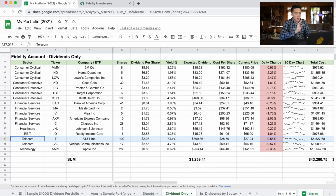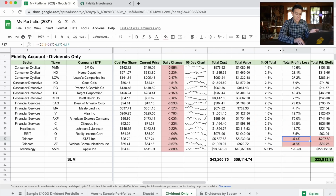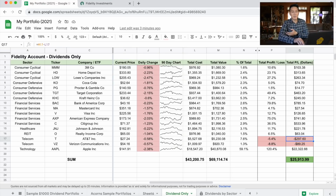My biggest source of dividends is actually coming from AT&T, which is ticker symbol T, which currently pays over a 7% dividend yield. Admittedly, I purchased this at $28.79 per share. And clearly, even though it pays around $400 of dividends every single year, I'm actually down around $300 on this stock, I believe. Yeah, I'm down $297 on the stock itself at the time of this recording.